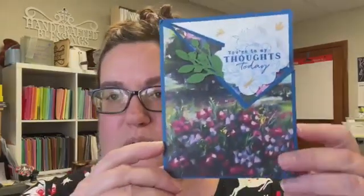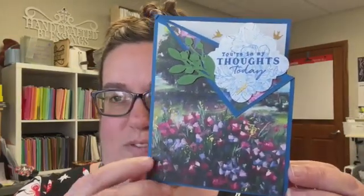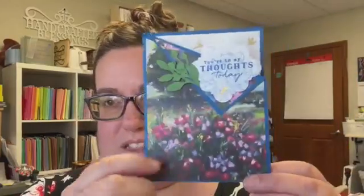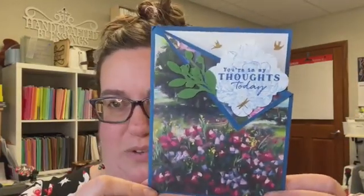And it says, "You're in my thoughts today." I love the way she's folded over the front flap of the card. That's really cute.